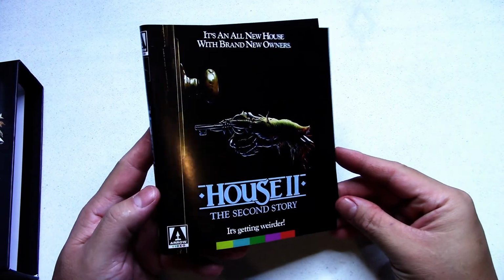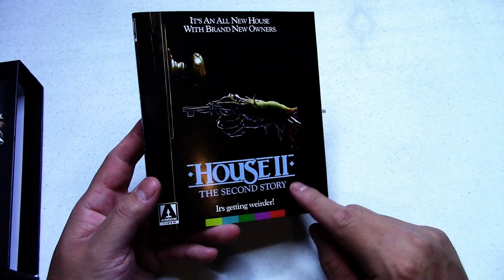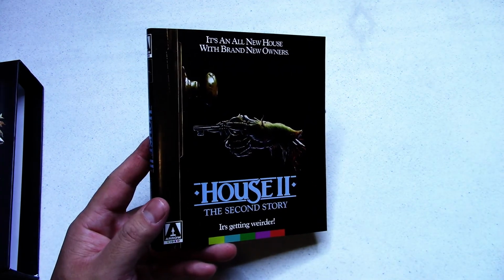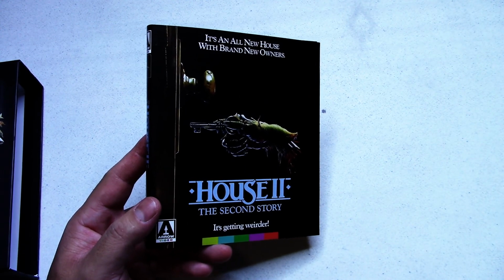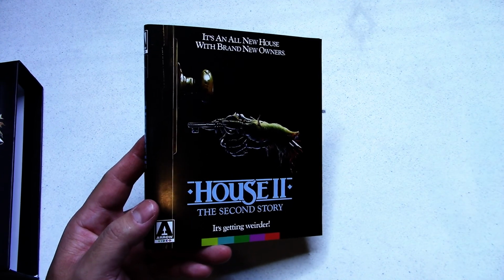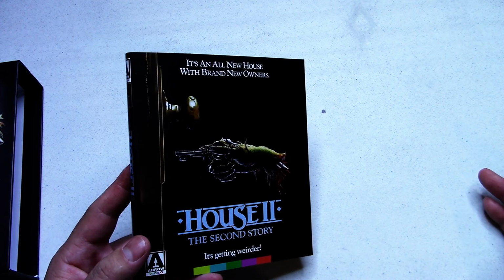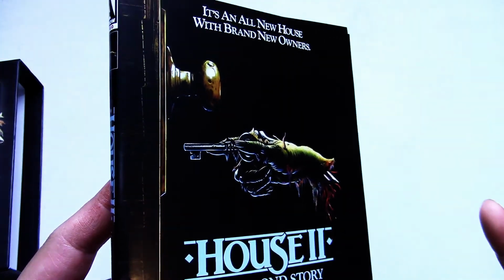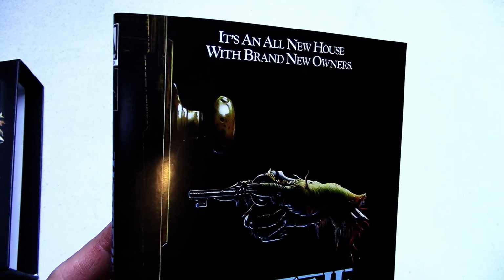And here's the second story. It's getting weirder, and it certainly did. Yeah, this one's certainly strange. For me, this is the weaker of the two, and there are ones that went on, like House 3, House 4. It's also known as Horror Show. I don't know why it's under different names, and I don't know if they're official or not, but anyway, this is the main two, and it's an all-new house with brand new owners.